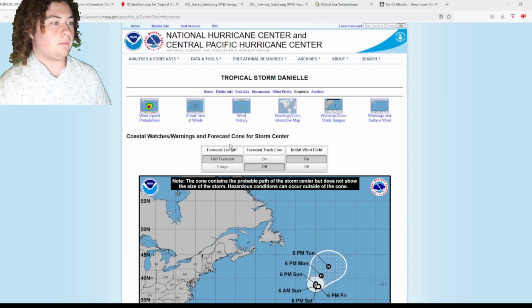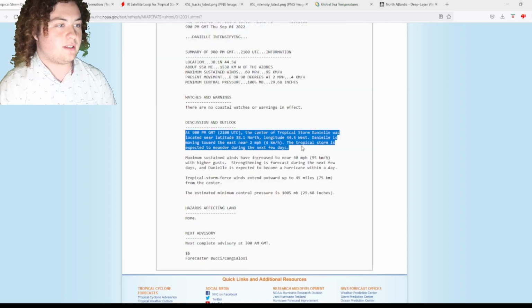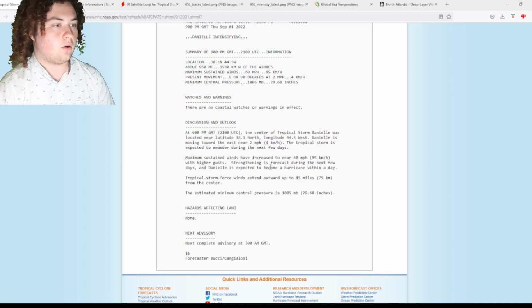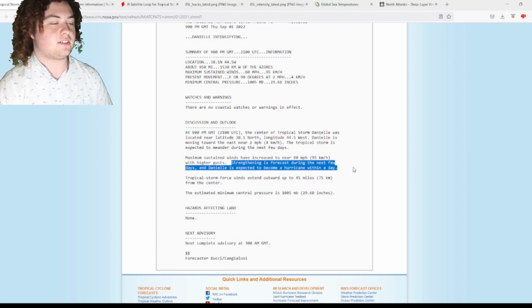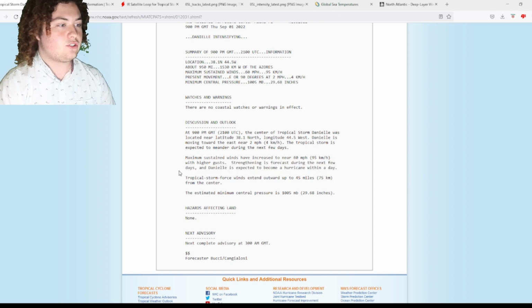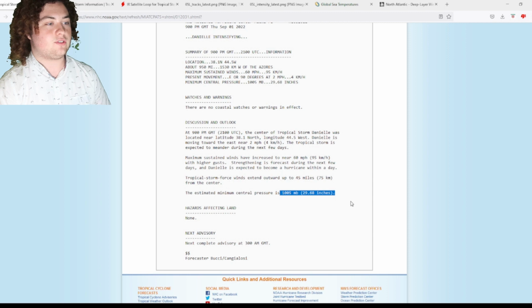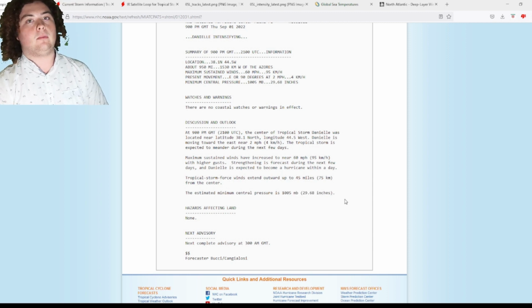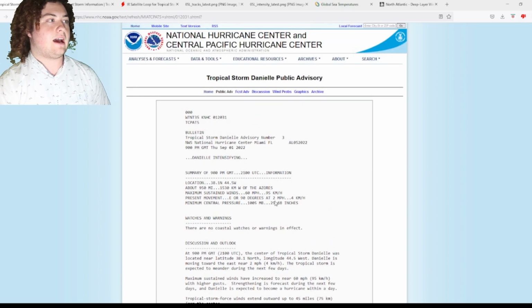Let's go ahead and take a look at the public advisory. As of 9 p.m. GMT, the center of Tropical Storm Danielle was located near 38.1. We already went over it. Strengthening is forecast in the next few days, and Danielle is expected to become a hurricane within a day. Tropical storm force winds only extend outward 45 miles from the center, and the central pressure is actually a little high at 1,005 millibars. I would expect it to be around 1,001, 1,002, maybe even down to 999. But that's pretty much where we're at right now.